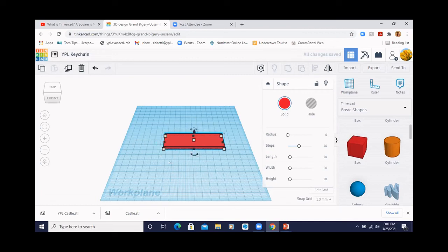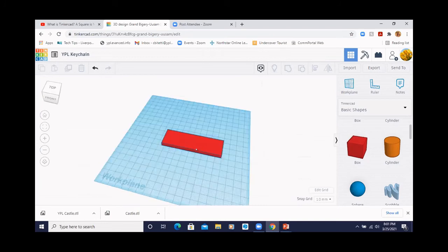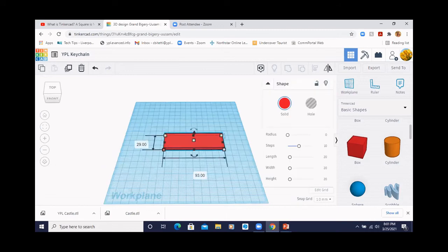Okay. So I can click on my object or I can click off of my object. I like to click off of the object a lot because all of those little boxes go away. Then I can look at it from different aspects and decide if that's exactly what I want. And if it's not, I click on my object again. I click on those white squares.